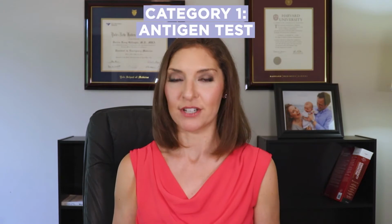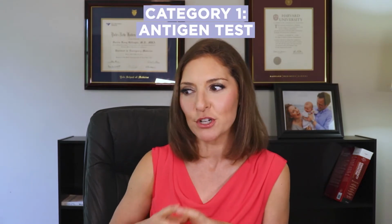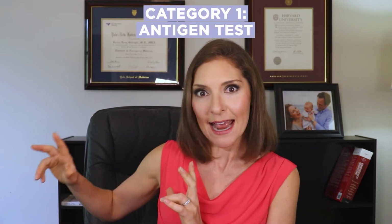Now, before we get into testing, I know a lot of you have questions: what are all these different kinds of tests? So I wanted to do a quick rundown of where we are right now and what the different options are. There are 3 different categories, and the first 2 help you know if you acutely, right now, have the coronavirus infection. The very first category is called an antigen test. Sometimes you may have heard of this referred to as a rapid test. The second category that I'll talk about in a second can actually also be rapid, but colloquially, this is the rapid test people are talking about.